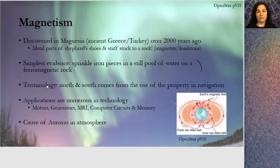Even the terminology of magnetism comes from its use in everyday life that we can't see. And to be honest, who knows how long on the planet the property has been known, because the terminology north and south comes from the use of the property in navigation. And humans have been navigating on the planet for hundreds of thousands of years. So I think this just goes to show how apparent magnetism is if you're aware of it and know how to use it. And in modern days, applications are numerous in technologies.